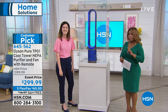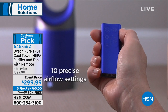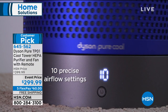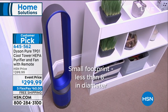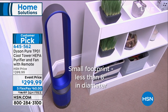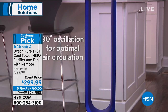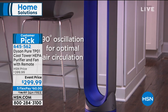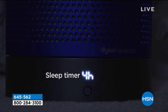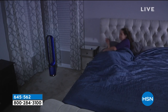So we want to walk over and show you the actual air purifier, because the first time that I saw it, I was wowed by it. If you own this, give us a call. Remember, we do have two choices for you. What you're seeing on your television screen is really how well this is going to work in your home. Remember, it's double duty. So it's an air purifier, but it's also a fan. And the features that you're seeing on your television screen are really about the fan. So it has a sleep timer built into it. We'll talk about how that customization will make your life a little bit easier.